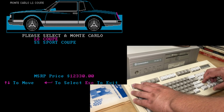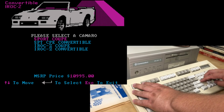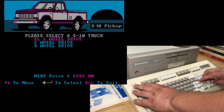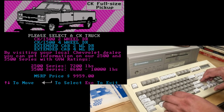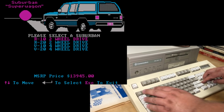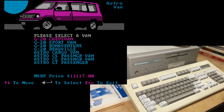I think that looks the same as last year's. Caprice. Camaro. Corvette. S10 pickup. They should have got the people doing the test drive art to do this art. Something wrong with the perspective of that truck. Blazer. The Suburban Super Wagon. Astrovan. The front end of that is messed up.